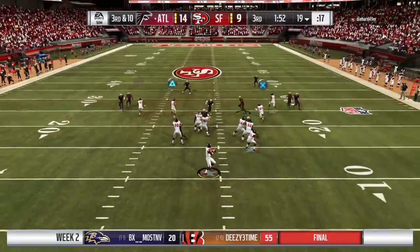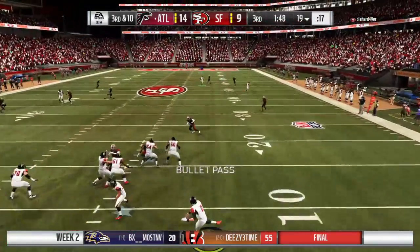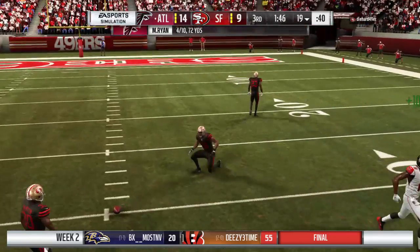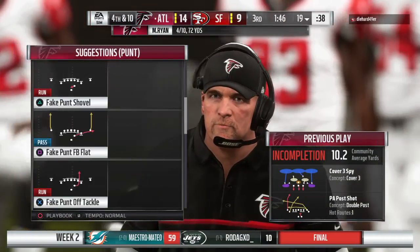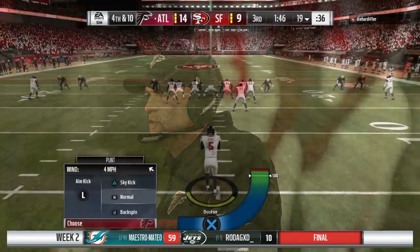The pressure drops off as they'll look to throw. He'll rifle this one deep right side. Oh, incomplete. Nearly the pick they needed. They would have loved one there, but at least it does get him to 4th down.